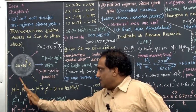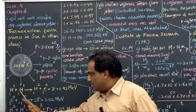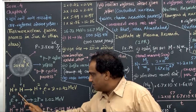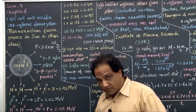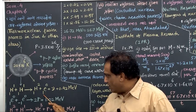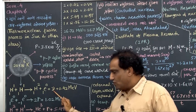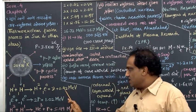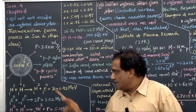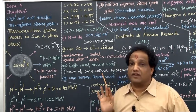See, at this very high temperature, two protons combine. When two protons combine, the reaction you can write this way: 1H1 plus 1H1 gives 1H2 plus a positron is emitted, +1e0, plus a neutrino is emitted. Neutrino symbol is nu, and plus 0.42 million electron volt of energy is liberated. Here some mass is decreasing, and the decrease in mass appears in the form of energy.